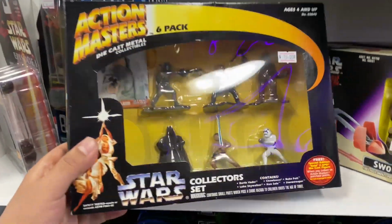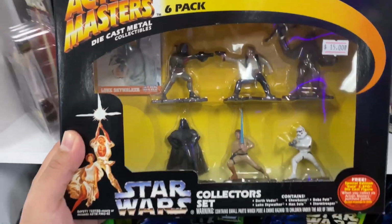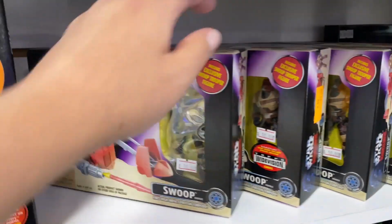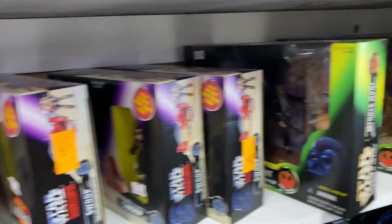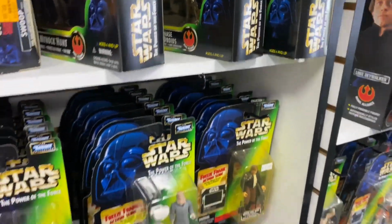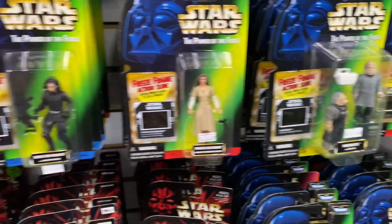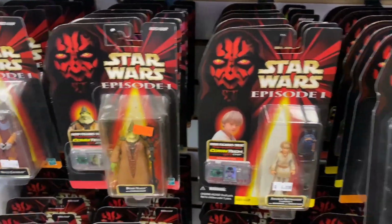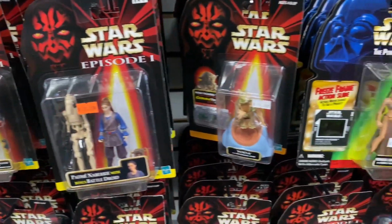And then here we got some very cool little die-cast Star Wars figures. A 6-pack. And then from Shadows of the Empire game, this swoop vehicle. They got a whole bunch of them here. You can army build it. Lots of Power of the Force. It's like a must to have Power of the Force at a toy store or a comic store, as long as they have good prices on them.